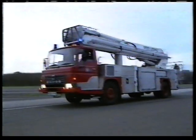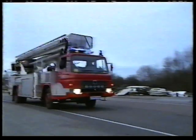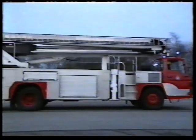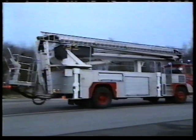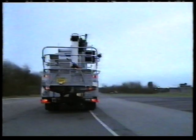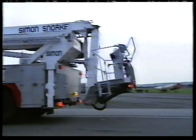Another type of special is the hydraulic platform. Here, a Simon Snorkel SS220 is mounted on a Saxon Dodge G16 body. It can only carry three in its basket, so it would take rather a long time to rescue a lot of people. But unlike the turntable ladder, it is fully stable for spraying water right at the end of its 22-metre reach.